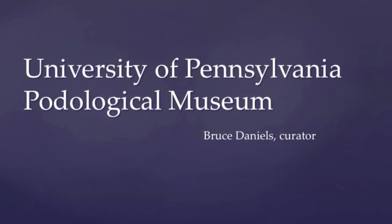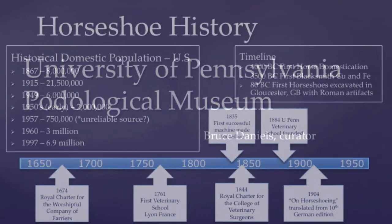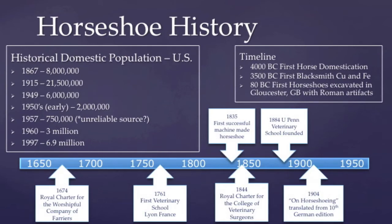So now we have a title for it, using the collection of writings which refer to it as the Podological Museum, and specifically as the University of Pennsylvania's Podological Museum, with Franz Eng, who was the farrier here, described in 1893 as the curator. Not only do we have a title for the person overseeing the collection, but we also have a title for the collection itself. With the approval of Dean Hendricks, I've asked Bruce Daniels to serve as the curator of this, and he's put a tremendous amount of time into trying to catalog and relay some of the information, digging into the history of some of the shoes, and we'll talk a little bit about this.